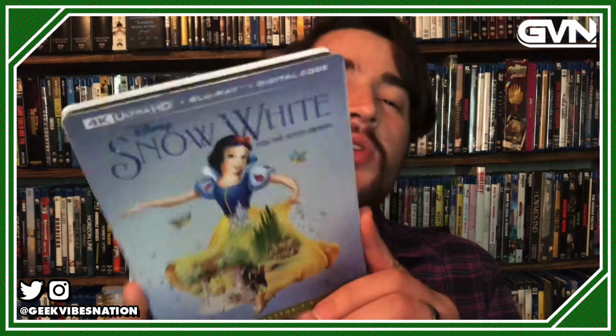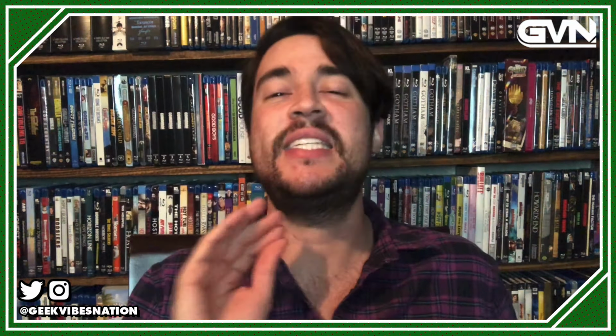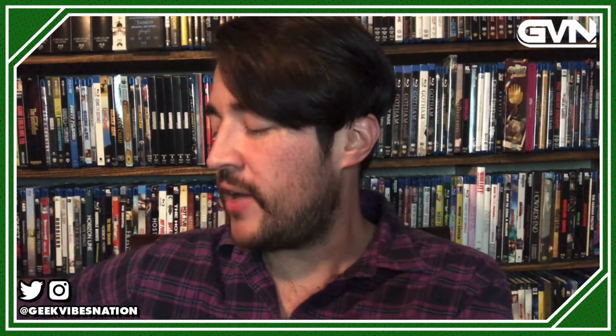So overall, if you're a fan of this movie, I think this is a top tier release that is allowing it to look the best it ever has on home entertainment, probably even better than some of the original theatrical prints. And if you're an animation fan, if you're a Disney fan, you need this in your collection if you're 4K capable, because it's a stunning restoration. If you find any of the comparisons online, there's some in my announcement article on GeekVibesNation.com. The upgrade is just chef's kiss. So kudos to Disney for killing it with this 4K restoration of Snow White. They handled their baby with care, so I'm very happy about that.